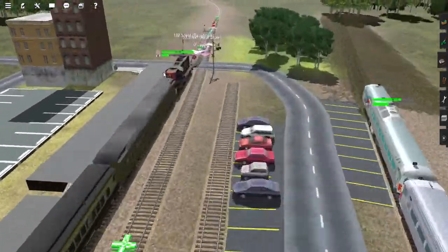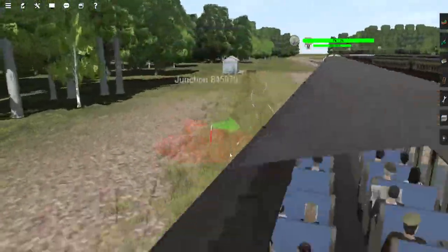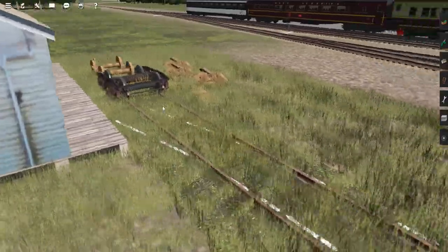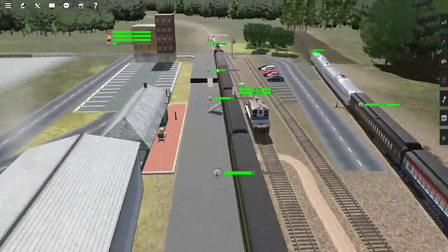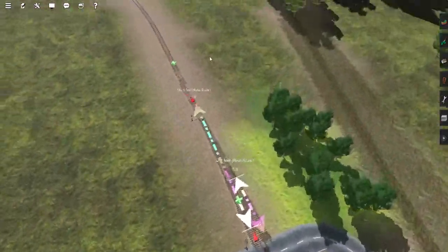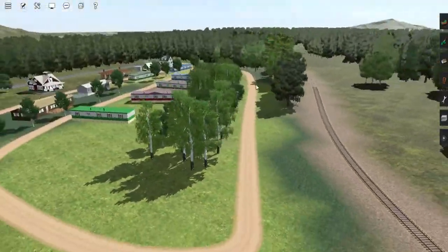And yeah, so this is like a storage track which hasn't gotten used. I also used this invisible track in case a train ever did come down here, because this track hasn't been touched in a long time. But yeah, and here's the first TRC crossing I made, well, that I was able to put together. And then a little neighborhood, they like to call it Hollywood.